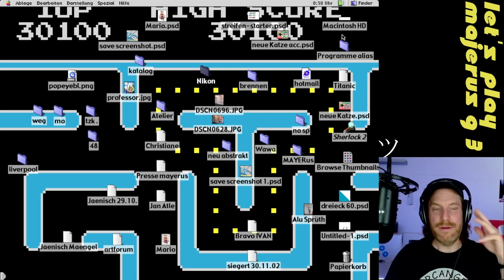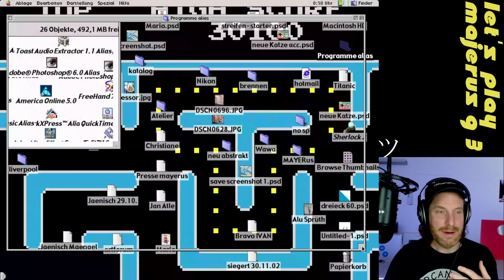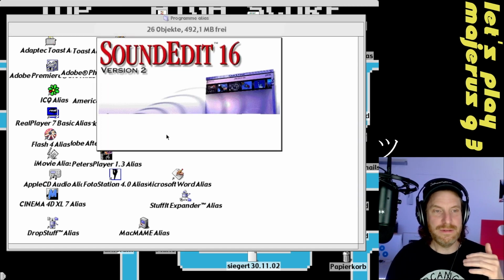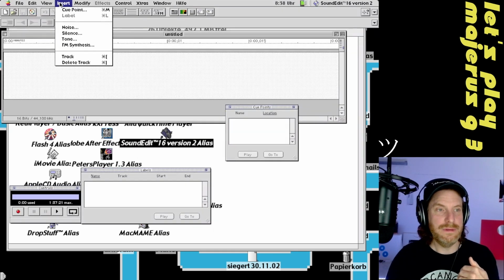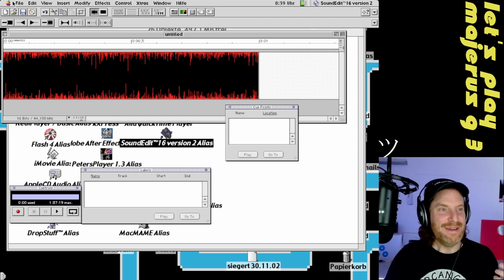But anyway, let's go back and let's talk a little bit about how tricked out this computer is. And another way to look at that is if we click on this program alias folder and we just take a look at the programs that he had. Absolutely a full stack, and I'm just going to go through some of them for you. SoundEdit 16. That is a really great low-level audio editor. Actually, let's click on it and see if it works. I actually had this when I was in high school. And let's see if I remember to put some noise.